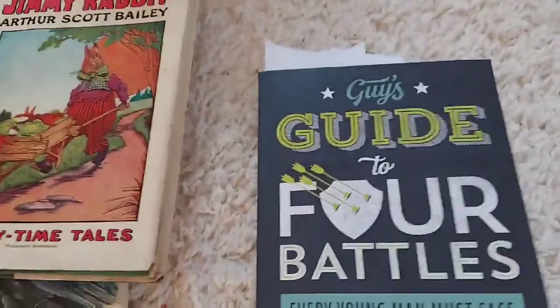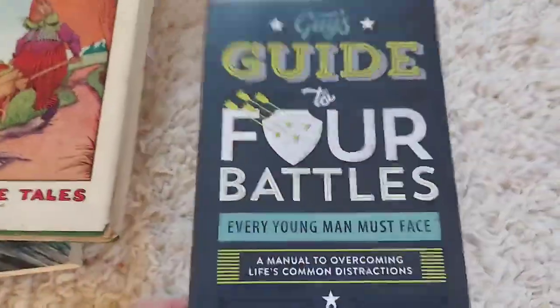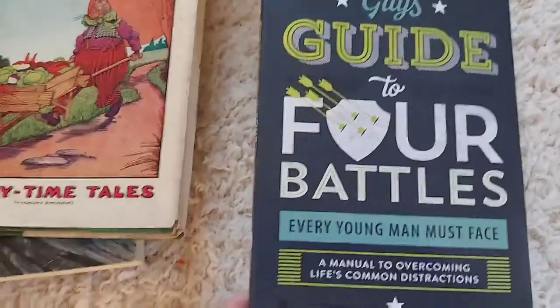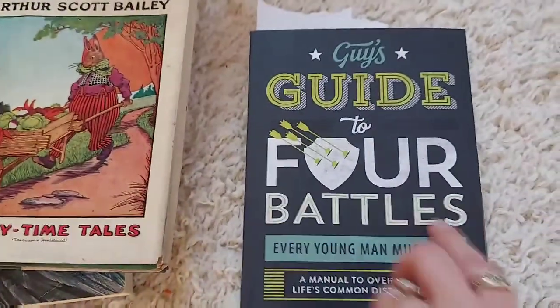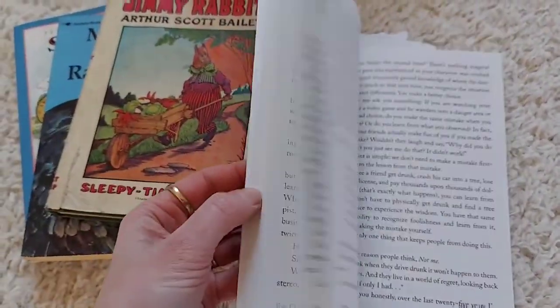And another book I'm going to be using probably towards the end of the school year. I'm going to be reading this to him, Guy's Guide to 4 Battles. I'm reading this to my older son this year, and it's been really, really good. So I'm going to be reading this to my 6th grader sometime next year.